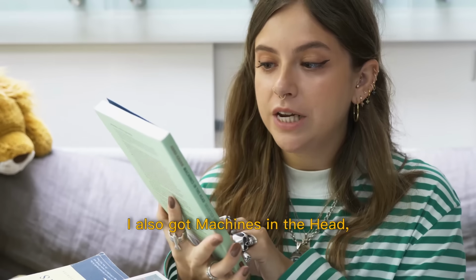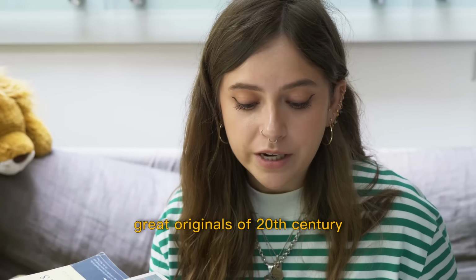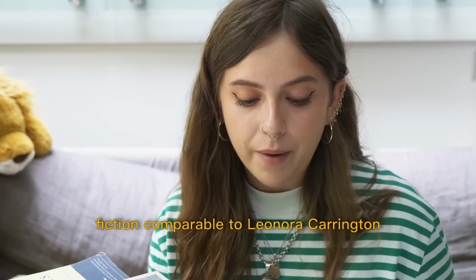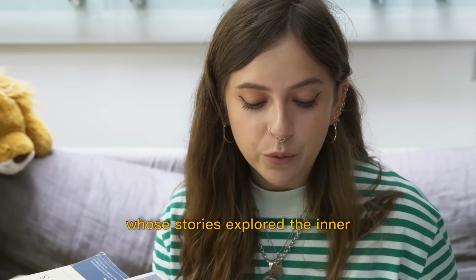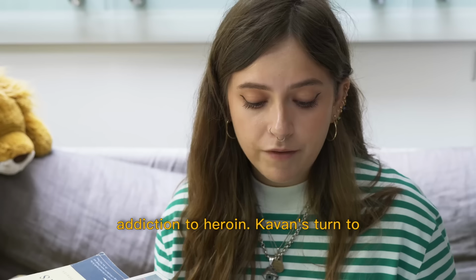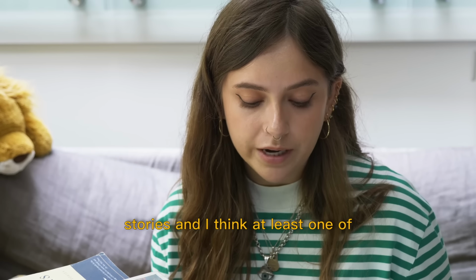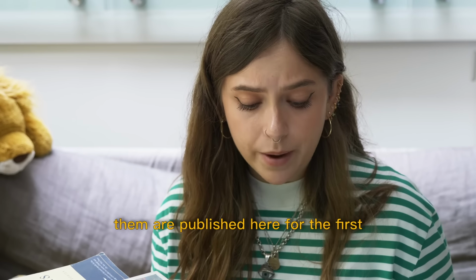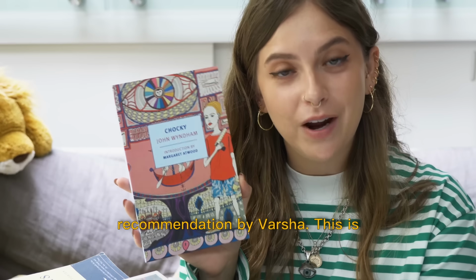I also got Machines in the Head, selected stories by Anna Kavan. Anna Kavan is one of the great originals of 20th century fiction, comparable to Leonora Carrington and Jean Rhys, a writer whose stories explored the inner world of her imagination and plumbed the depths of her long addiction to heroin. Kavan's turn to science fiction in her final novel, Ice, is reflected in her late stories, and I think at least one of them is published here for the first time. So yes, this was another recommendation by Varsha.